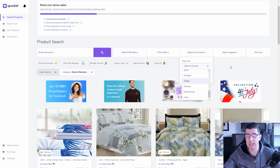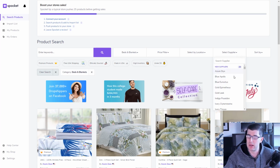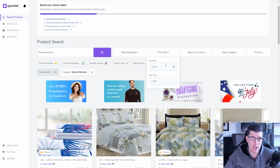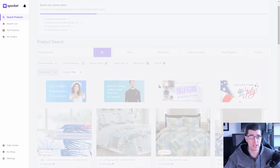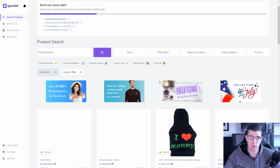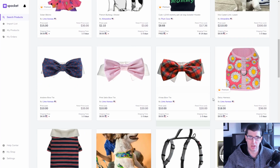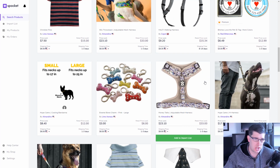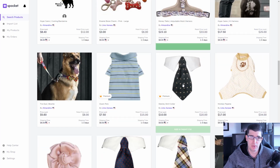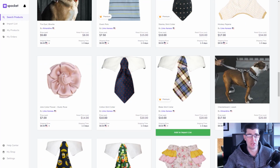If you're Oceanic, US related region, it's got all of that as well, which I personally think is fantastic. They've done a great amount of work for that to help us achieve these types of results. So if we go to pets, obviously that's a very popular drop shipping niche. You can see a lot of different types of pet items, from want to need items, and you just have to obviously sell them, and then they'll fulfill the orders for you. It's just as simple as that.